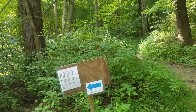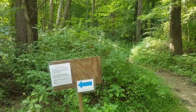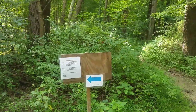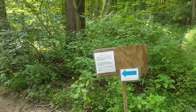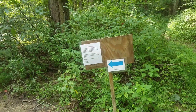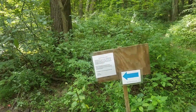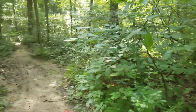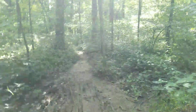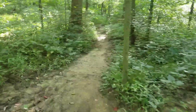Alright, so we're at the reroute. So right is where the stream is, that the bridge is out. So we're going to go left here, and it's not much of a reroute. It's just right around the corner. So we'll see how we get around the creek over here.